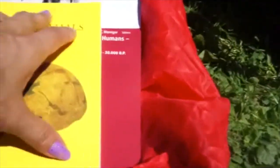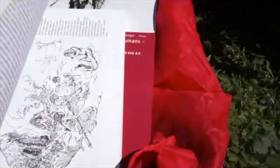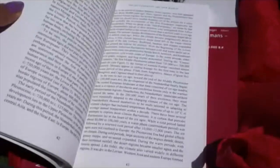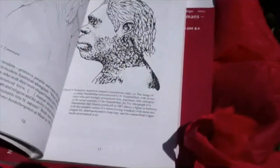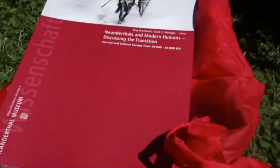And this is what I purchased from the Neanderthal Museum. This is the Neanderthals book. It's quite interesting. I actually started reading it yesterday. It's everything about them, how they have evolved, what their teeth were like, what they ate, their brain size, robust body. So can't wait to read the rest. Looks really interesting. Something that I'm studying anyways in school.